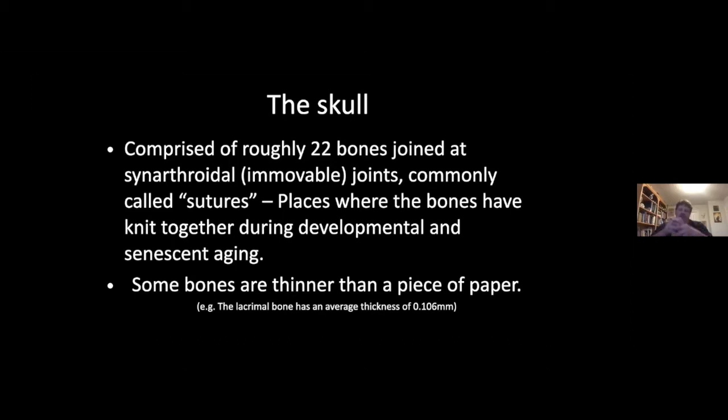If you ever have the opportunity to hold a real human skull in your hands for whatever reason, I was lucky enough to have access to a lot of those going through university. But the lacrimal bone is one of the very small bones inside the orbit of the eye, and you can actually shine a light through it, and it's thinner than a piece of paper by a fairly wide margin.